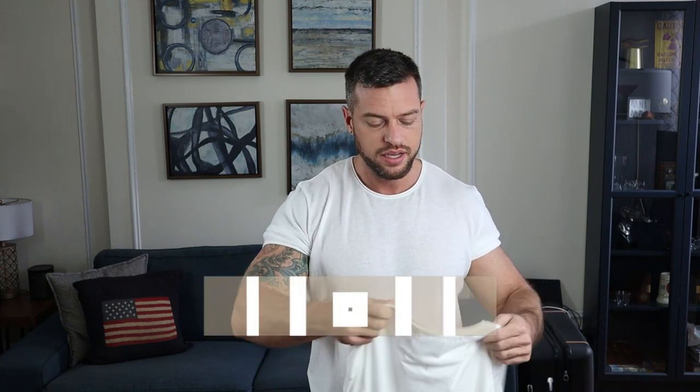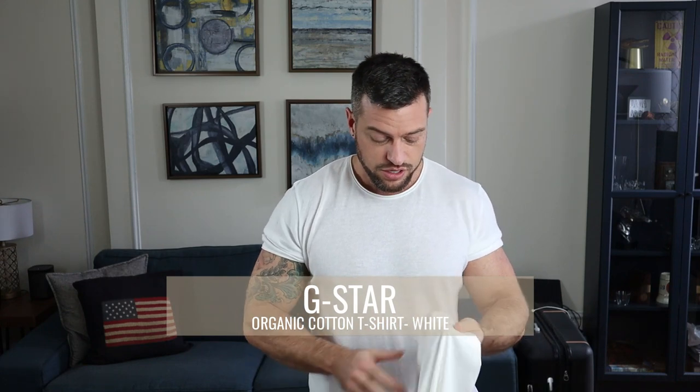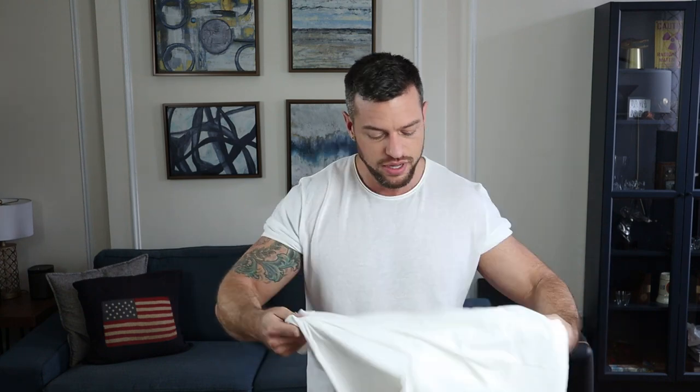All right, guys, next up is a white round neck cotton t-shirt, again by G-Star. I do like this brand. I like the construction and quality that they do with this. So this is, again, just a plain white t-shirt. I'm wearing a plain white t-shirt, so I clearly like the plain, classic, essential, basic kind of look.